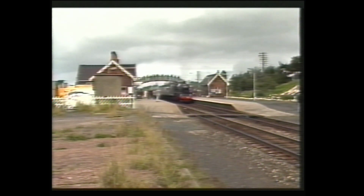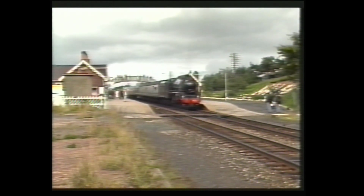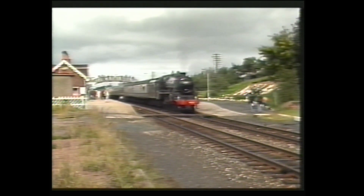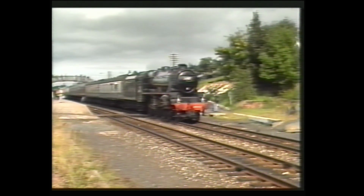In 1972, BR relented on their imposed steam ban and have since allowed the running of steam specials over certain selected routes. One of these is the scenic Settle and Carlisle, crossing over the Pennine Ridge which separates Cumbria from Yorkshire.